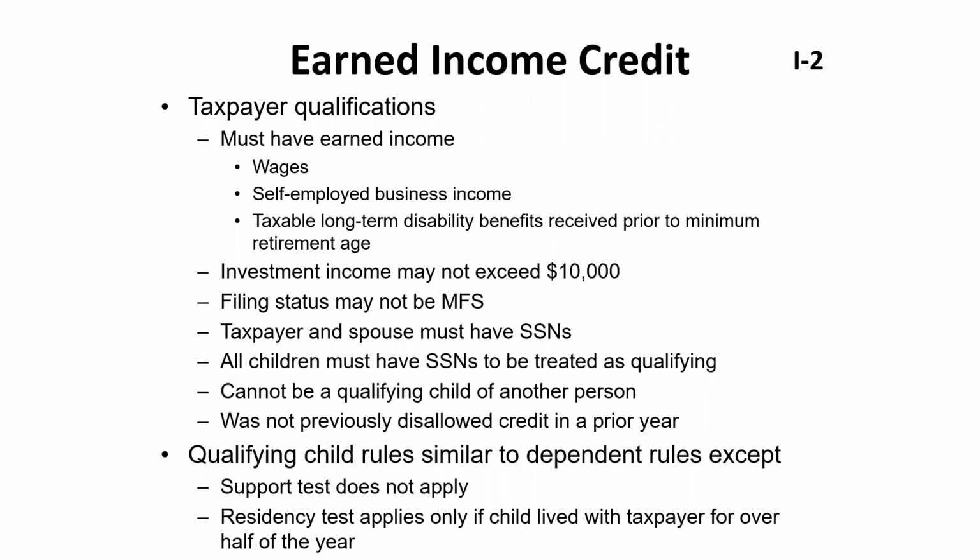The taxpayer and spouse, as I mentioned, have to have Social Security numbers. If you want to get into the qualifying children route, all of the children have to have Social Security numbers in order to be considered qualifying children. They cannot be a qualifying child of someone else. And another big one is you cannot have been disallowed a credit in a prior year. The IRS will actually reject e-filed returns if the credit has been disallowed in a prior year and we're trying to take it for the current one.